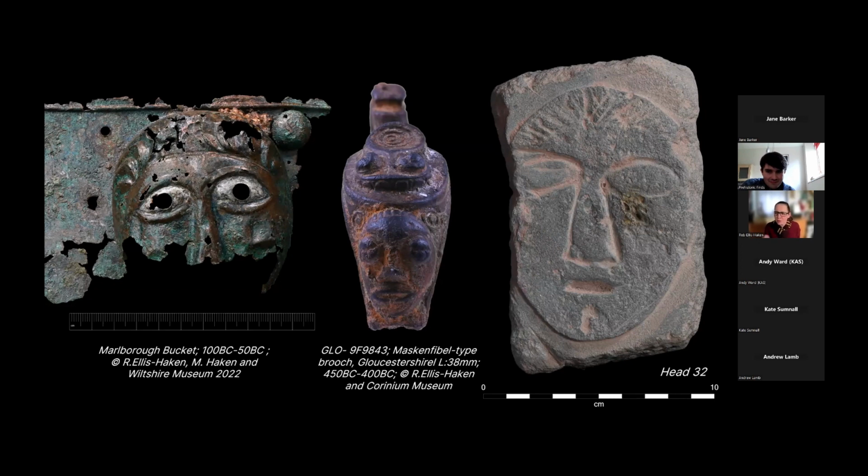It's also quite favoured on late Gallo-Belgic coinage as well, interestingly. Now, interestingly, the mask and fibula type brooch is quite important here. This is a mask and fibula, a copy of a mask and fibula type, localised in the UK. I know people are waiting for me to write this up. The writing up is on its way.